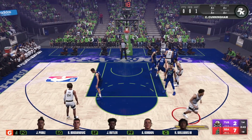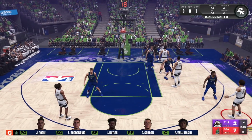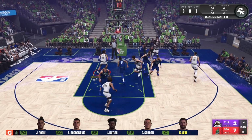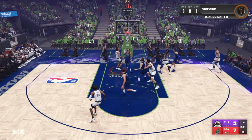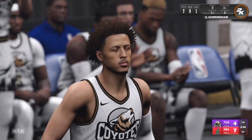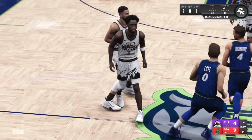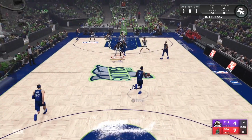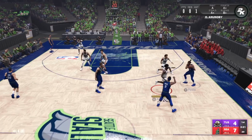Alrighty, guys, come on. I think we can just cut to the rim right here. I think we can. Can I get a screen? No. That's cool. Oh, yeah, we're right there. Let's go. Beautiful find, and Cade Cunningham finishes it down low to make it 7-4 with 2:36 left in the first quarter. OG Anunoby here defending Jimmy Butler.